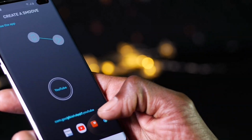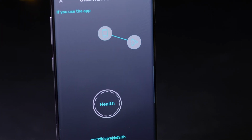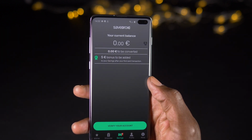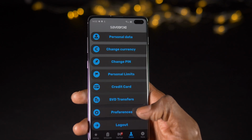One thing I noticed about this app is that the security is very strict. When you're dealing with this kind of app, it is very important. It's a really good idea to set up the fingerprint ID. If you don't, you will constantly be asked to re-enter your PIN. Even if you don't leave the app, just moving around the app will require your code.